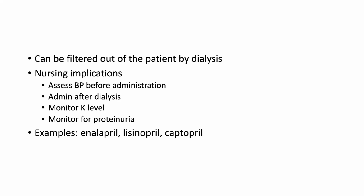Some other nursing implications: always check that blood pressure before you give it, monitor that potassium level, and monitor for protein in the urine. Maybe that's not something that you're going to do every shift, but if you have a urinalysis on file, just check it and see if there's any protein present in the urine. Some common examples of ACE inhibitors are enalapril, lisinopril, captopril, and there are probably others, but I came up with the most common ones off the top of my head that I have seen in clinical settings.